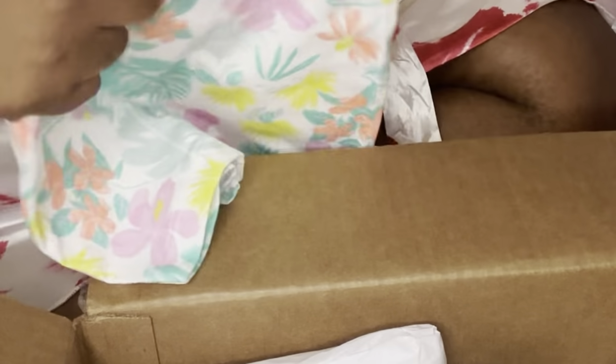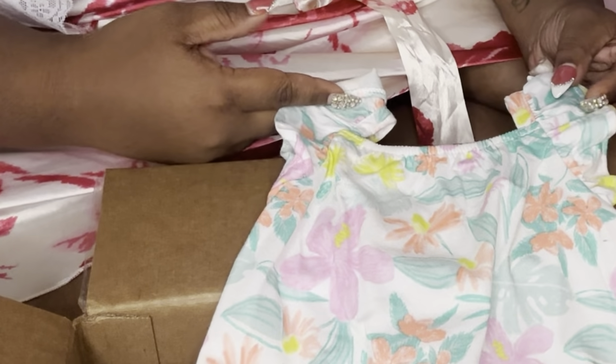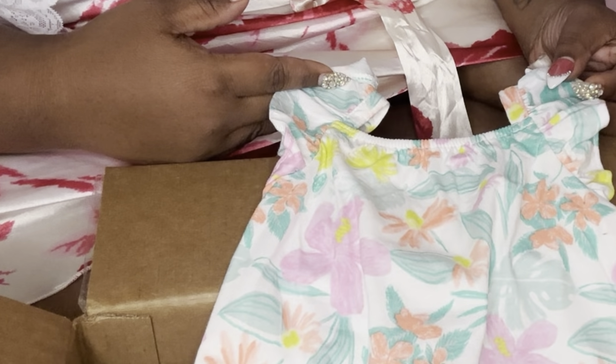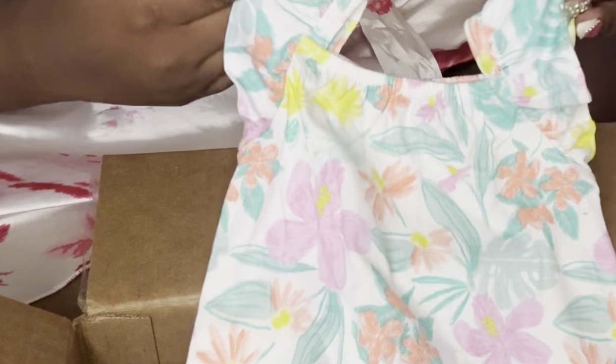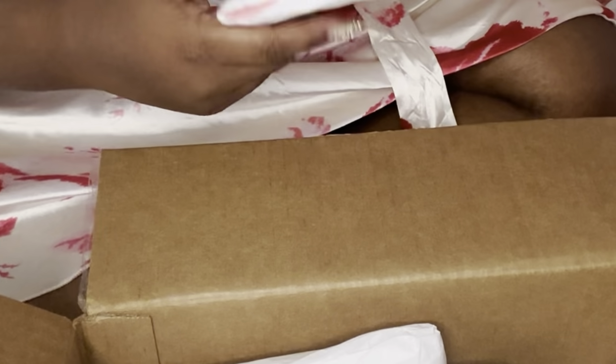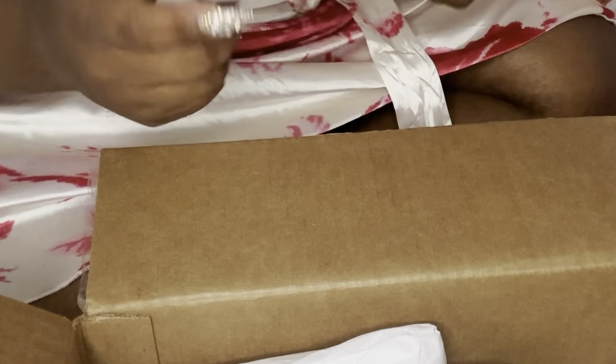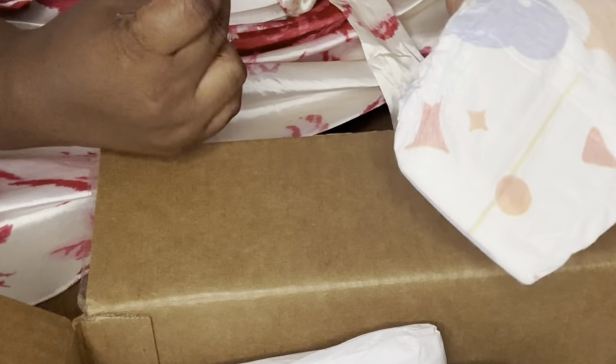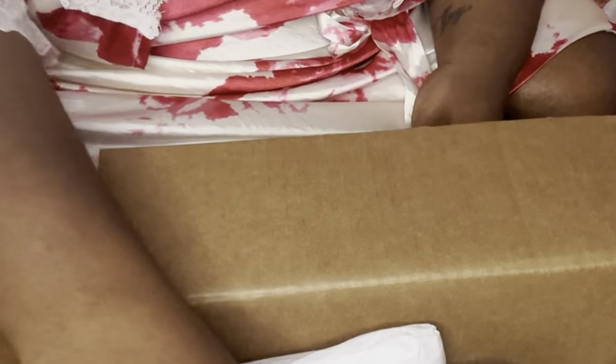So we have this cute little romper. It's a flower romper. It's shorts. It has flowers all over it, and teal, orange, purple, yellow. It's really cute. It reminds me of a tropical theme. Cute. Okay. Then we have a diaper, and it has different shapes on here. Like this one looks like a star. And there's different shapes in orange and blue. That's cute.